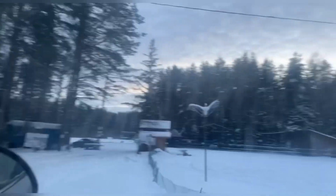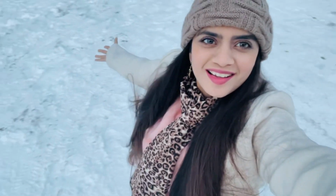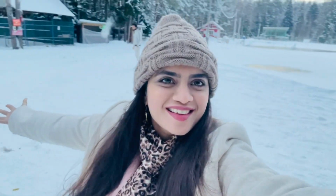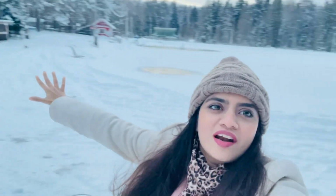So we'll now visit this farm. It's a fab place to chill in summers. Let's see how it is in winters. No one's around. In summers, people go fishing and enjoy their barbecue. Basically, it's a vacay spot. And trust me when I'm saying this, it's really freezing here. It's minus 9 degrees Celsius. So you can imagine, it's snow and snow all around.